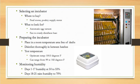The humidity is also important. Depending on the stage, the humidity will vary. From days 1 to 17, it should be at 50 to 55%, and from day 18 to hatching, it should be 70%.